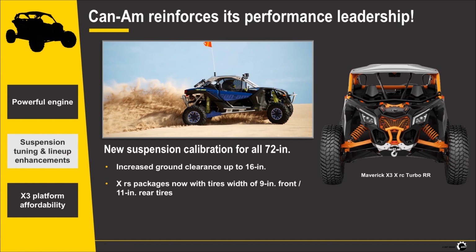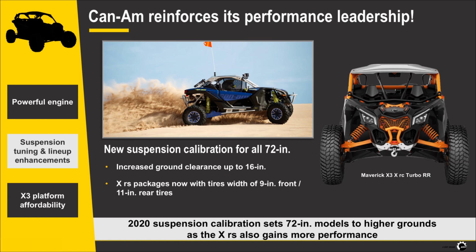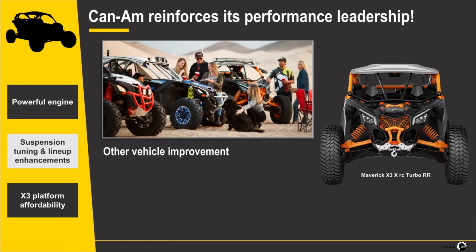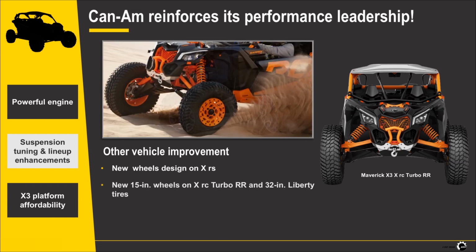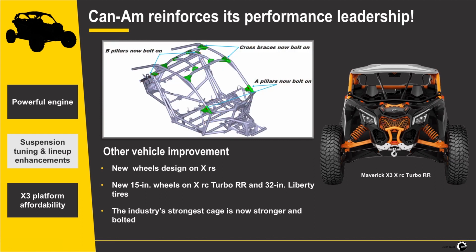The key takeaways when it comes to the Maverick X3 suspension for 2020 is that the new calibration sets 72-inch models to higher grounds, while the XRS gains even more performance. Along with the suspension tuning, the X3 also gets some nice enhancements throughout its lineup. For example, new wheel designs that provide a unique, bold look to the XRS Turbo RR, as well as the XRC Turbo RR, which also switches to bigger 15-inch wheels and 32-inch Liberty tires for better ground contact and easier obstacle crossing. As well, the industry's strongest cage is now even stronger and bolted for easier serviceability.